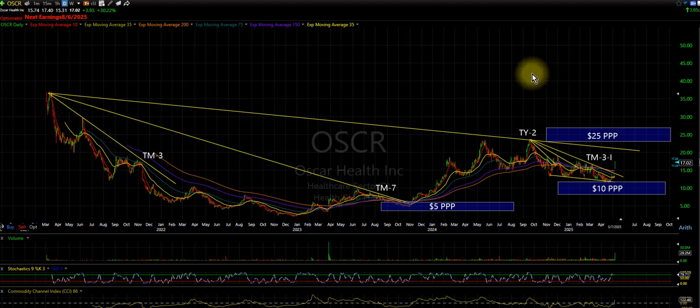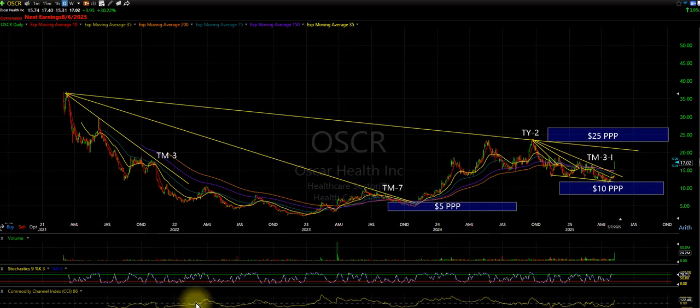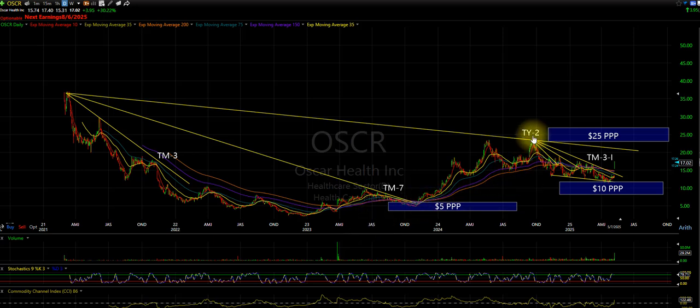Got another stock here. I've been watching this for several months, watching the cycles unfold on the pullback from this TY-2 cycle. We don't have an actual price squeeze yet, but it was a falling wedge pattern, and just like we had over here, we had a breakout, and the price squeeze happened probably within the next 1 to 2 months on that. Could very well be the same kind of pattern here. I'll break down the cycles here in a second.